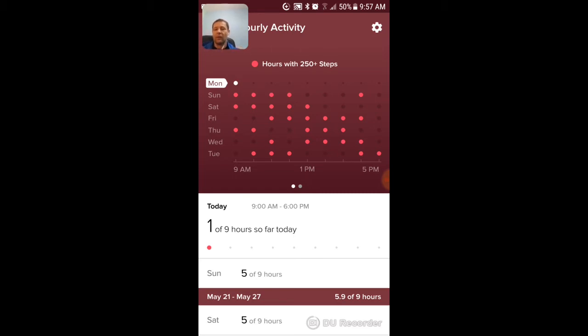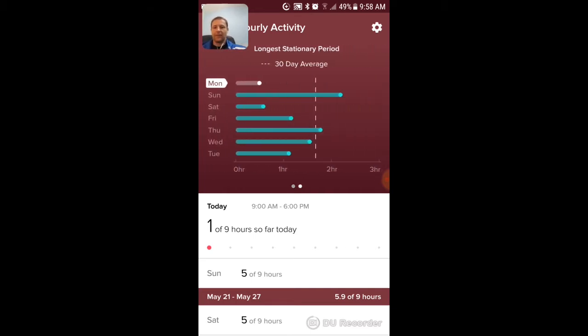I'm usually busier in the mornings than I am in the evenings, but obviously you can see where I work shifts. I was on my days off actually, but I was really busy yesterday morning playing with my little boy and parties and stuff. The afternoon I didn't do a huge amount, but try and get those 250 steps every hour. So as you can see there, look, Sunday smashed it. Thursday did okay, and yeah, there you go, pretty much.